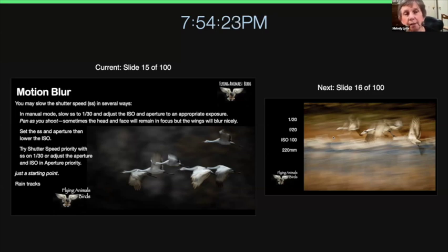This is actually a good place to try shutter speed priority. A good beginning shutter speed for motion blur is between 1/30 and 1 minute. Just experiment. Most of your shots will not turn out, but it's really good when they do.